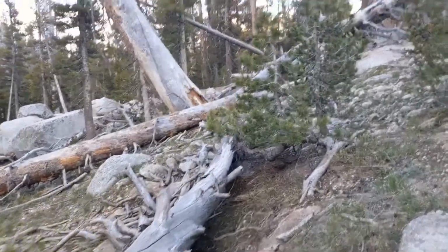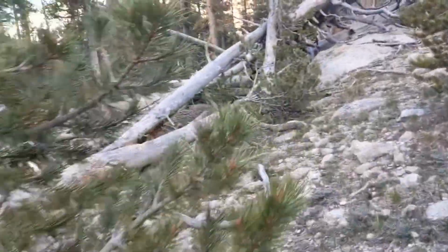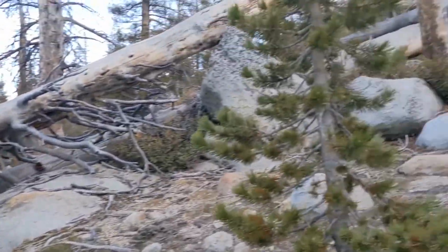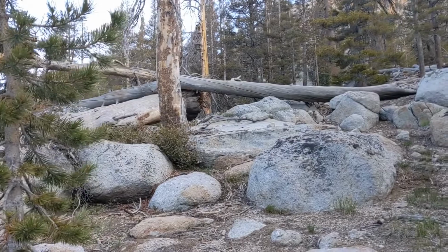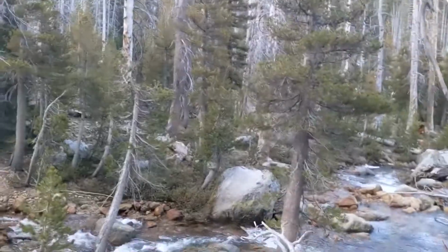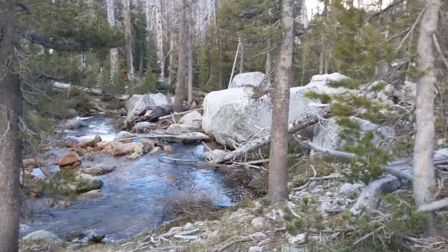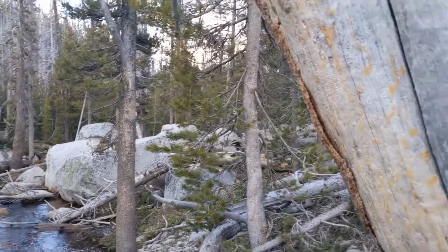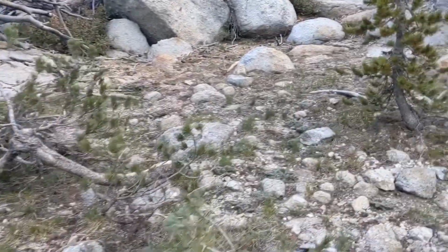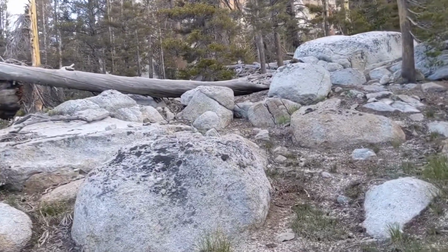Now I'm basically bushwhacking along the creek to get to, I think I'm going to meet up with the trail shortly, for a little while at least, and then get back off of it again and go a little higher again. So right now I'm actually pretty high. I'm probably at like 9,000 feet, but I'm just along the creek, and I kind of like the open stuff better, so I'm going to try to get to more of that.